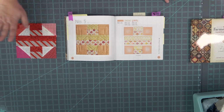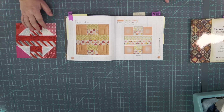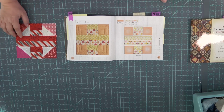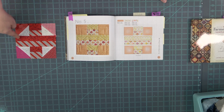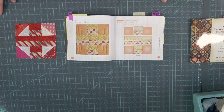So this one is all complete scrap. And then you'll notice in the video what I actually did, instead of cutting, in this case, it would have been a 1.5 inch strip and a 1.5 inch strip that were longer, and I could get out of that strip set a 6.5 inch and 2 2.5 inch to make that part of the block.